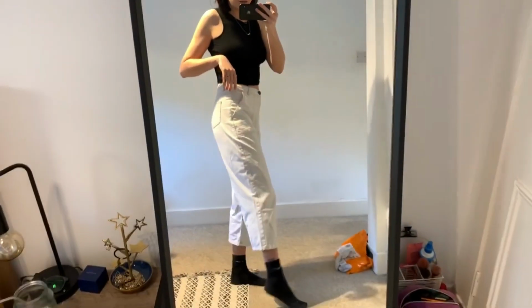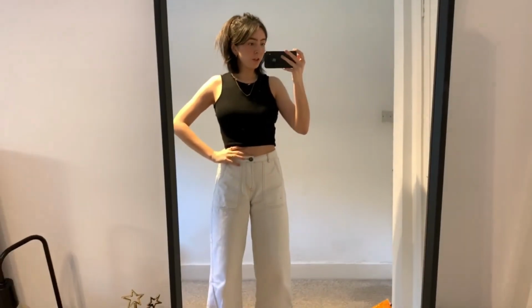I've just got on some Nike socks as always, and I don't have any shoes on yet, but I might wear my slip-on Vans today. And I'm just going to chuck a hoodie on for a walk to the shop.